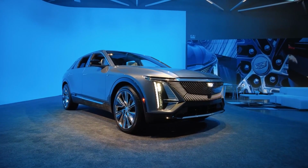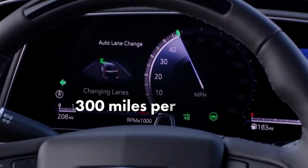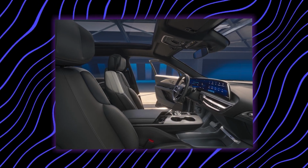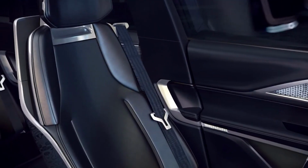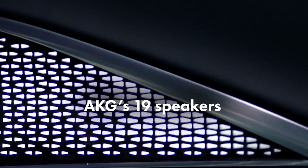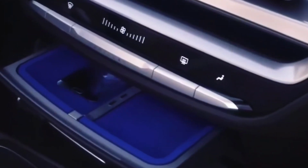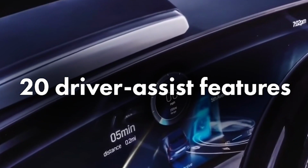Cadillac made a bold statement with the Lyriq, its first all-electric vehicle. With a range of over 300 miles per charge, it wasn't just about going green, it was about doing it in style. Inside, it featured a fixed panoramic glass roof, customizable ambient lighting in 126 colors, and a sound system so crisp thanks to AKG's 19 speakers, it basically turned the cabin into a private concert. Tech-wise, it had Google built in for seamless app access, and Cadillac didn't skimp on safety either, loading it up with over 20 driver assist features.